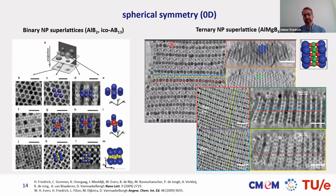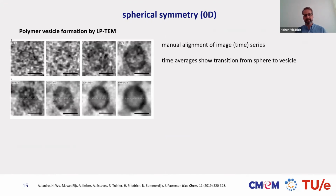So with these very simple techniques, a very broad range of these exciting and fascinating materials can be simply analyzed due to just having spherical symmetry. But there are also many other systems that have spherical symmetry and where similar procedures can indeed be used. Another example of this is polymer vesicle formation, and this has been done in the liquid phase. The series of liquid phase TEM images was in this case manually aligned because at such low contrast and such varying structures, that seemed to be the best way forward.